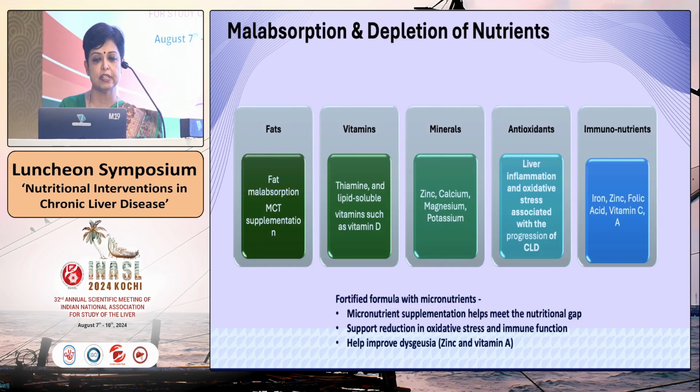When we talk about malabsorption and depletion of nutrients, it has to do with fat; there could be malabsorption of fat. An MCT-containing supplement could be beneficial for the patients. Vitamins, we do know that there is depletion of B complex vitamins, especially thiamine, vitamin D, fat-soluble vitamins, and minerals: zinc, calcium, magnesium, potassium. Antioxidants would probably also have a good role.